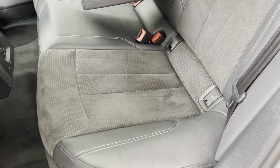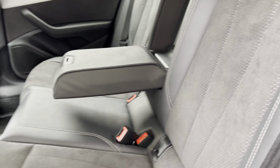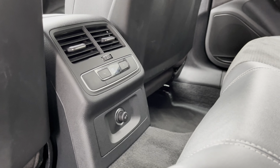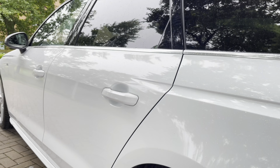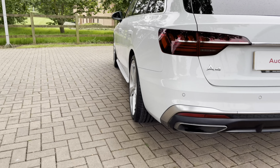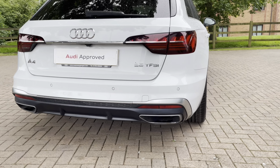Here we have the gorgeous half leather seats in the centre. There is a pull down armrest for added comfort. And the passengers at the rear do have the ability to control their own temperatures and also charge their electronic devices, as we do have a 12 volt plug socket at the back. So this Audi A4 is petrol. It is automatic and it's done around 20,500 miles.